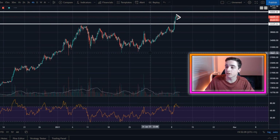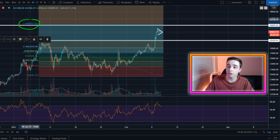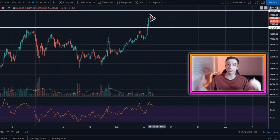Just zooming back out to the 4 hour chart and taking out the Fibonacci extensions. As you can see here, this next big Fibonacci level, the 1.618 Fibonacci level, comes in at exactly 50,000 US dollars at this white line just here. So that's one of the major reasons why the $50,000 level could see some big resistance. And the second reason is obviously because it's just a round number.